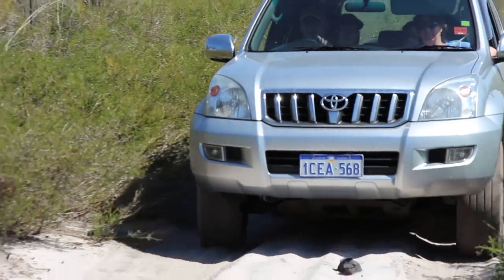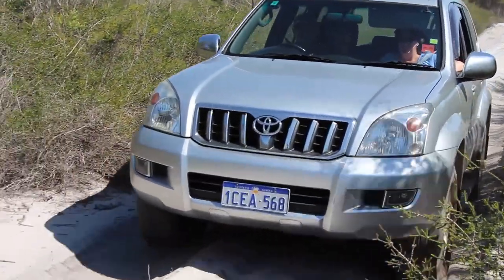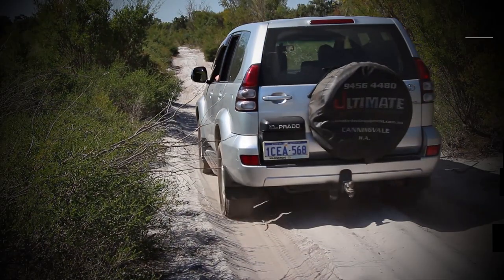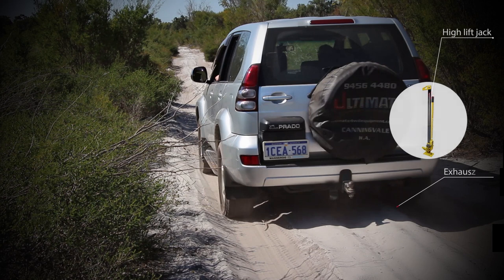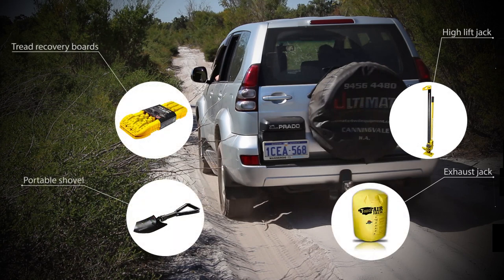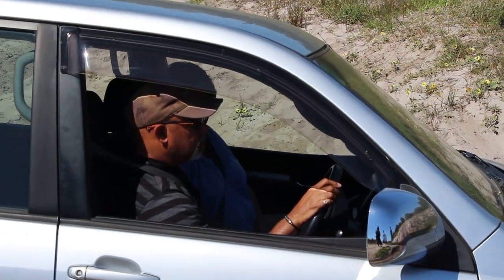When you're going to travel down some bush tracks, you need at least some basic recovery gear. Standard manufacturer's jacks will not even begin to get you out of a bog. At a minimum, you need a high lift jack, or an exhaust jack, a shovel, a couple of tread recovery boards, then with a bit of work, you've got a much better chance of getting the car out of a bog.